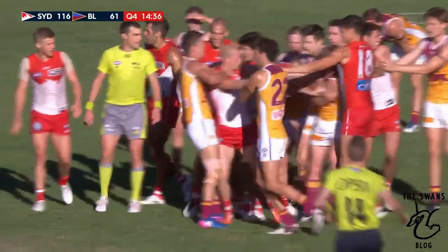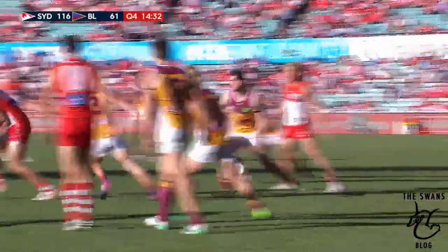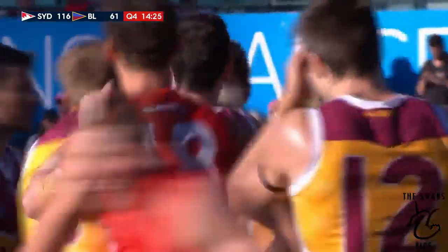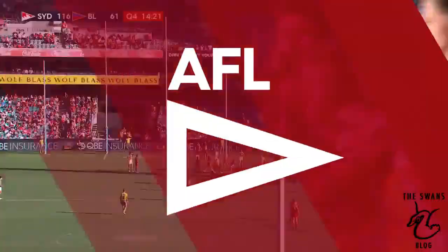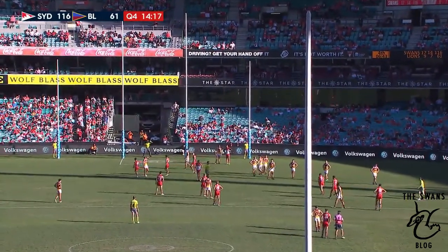Zach Jones is having plenty to say. Oh, yeah. Thanks, guys. The AFL say that looks ugly. No one ever gets hurt out of that stuff. Oh, yeah. Get right out of that, though. Not taking much to ignite them right now in this game. Mitch Robinson limps off after clipping someone.